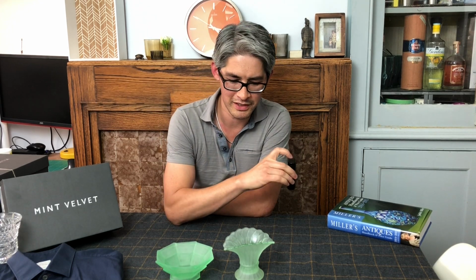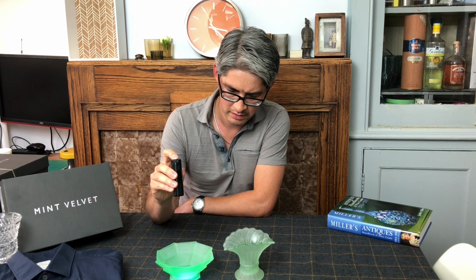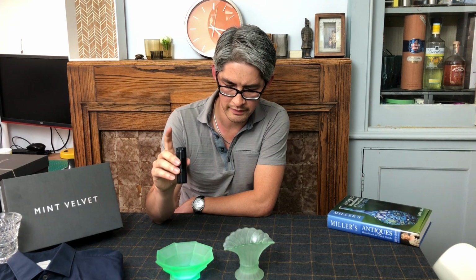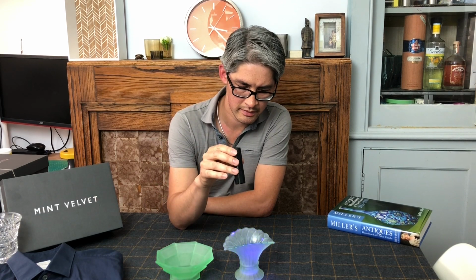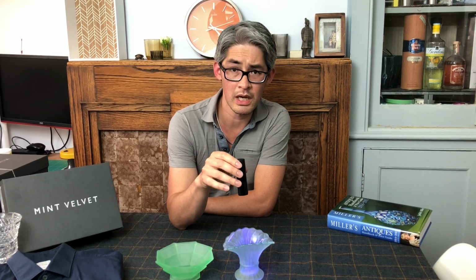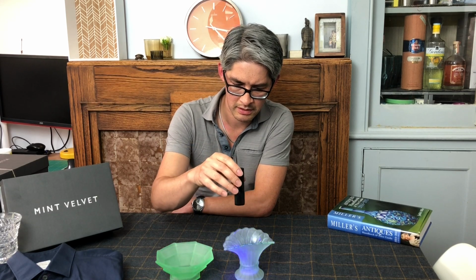My UV torch has turned up. So under the UV light, this one glows a much brighter green, and therefore is uranium glass. And this one picks up the colour from the UV light. It ends up going the sort of purple colour. So you can immediately see that one's uranium glass, and this one is not.